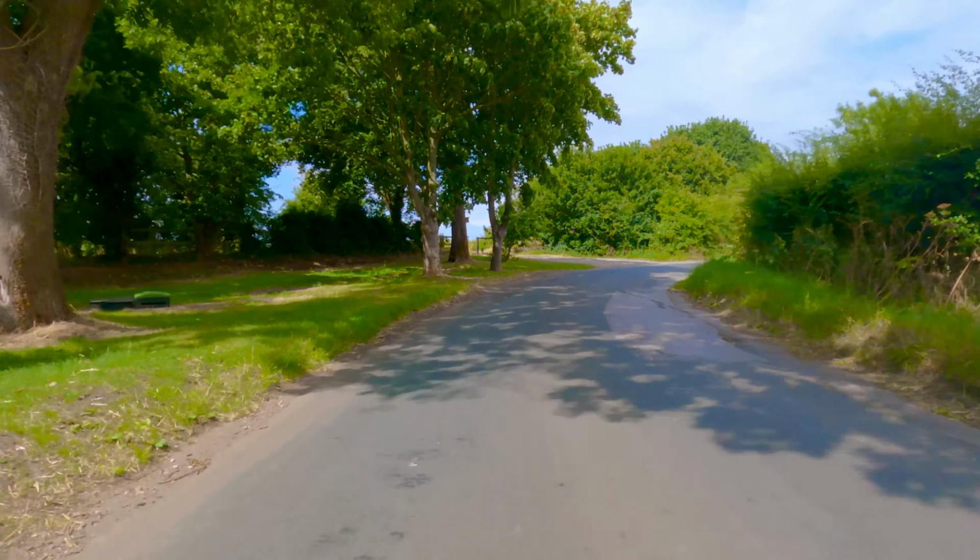Right. Now there's several passing points along this way. This is the first one. And I do believe there's another one up there. Yeah, it's on this corner. People have moved over to the gravel to allow other vehicles to pass.